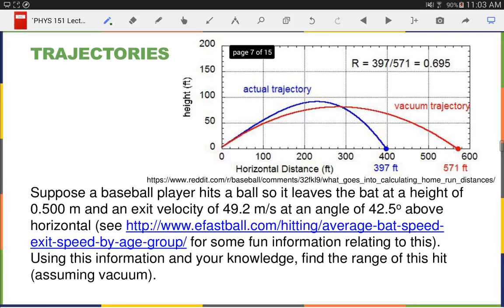Okay, now going to a trajectory problem. So this is the trajectory problem that you had on the Flip Friday class, or assignment. Now I want you to notice the picture I drew there. I didn't draw it, actually, that I took from that Reddit page. That picture is comparing general physics, the red line, to real life, the blue line.